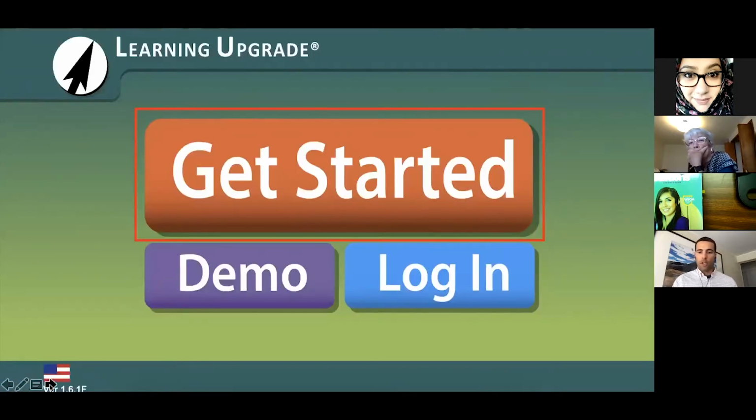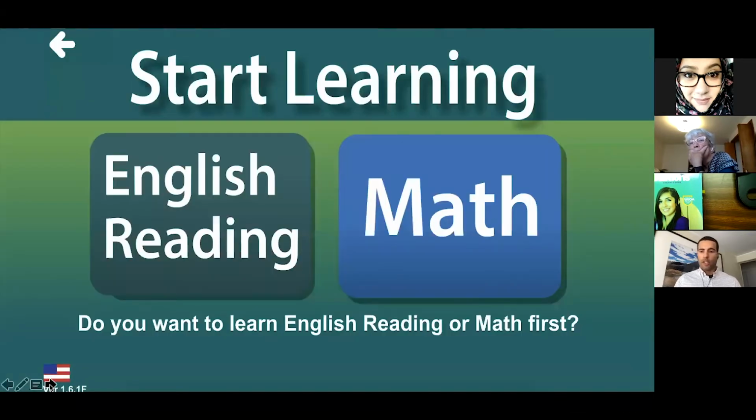It's available on iOS through the App Store and on Android through the Play Store. After launching the app, they can click Get Started. After clicking Get Started, they'll be able to select an English or a math track. And so all 21 courses are available for this communities competition license here. So in this case, we're going to click on English.